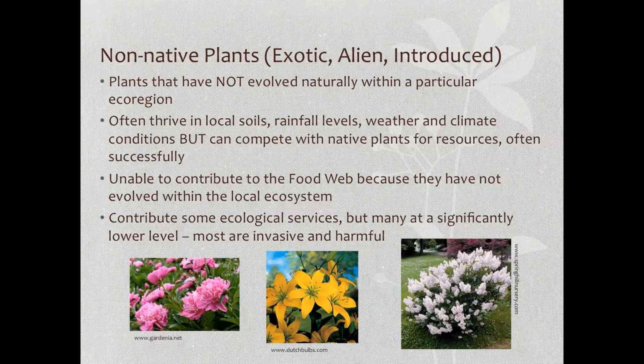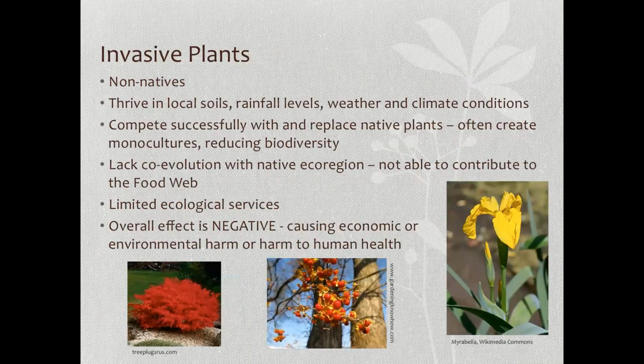Now, this doesn't mean you can't have them in your garden. Some of the flowers that we've pictured below, the peonies, daylilies, and lilacs, we've had in our garden for years, and they do contribute something in terms of pollen and nectar and cover, and some animals may even use them to produce their young. But the service level is usually a little lower. But the thing is that many of these non-native plants become invasive. In fact, they're 40% more likely to become invasive by some criteria. And the invasive plants are often harmful.